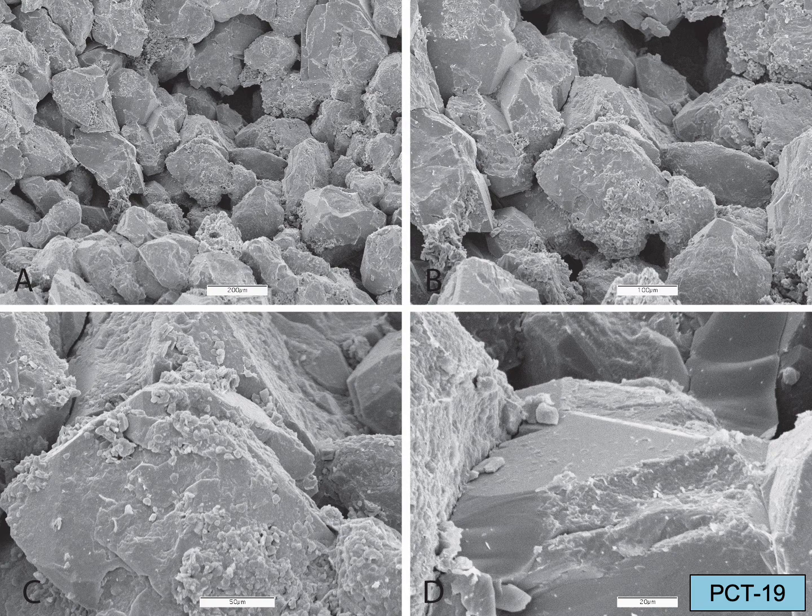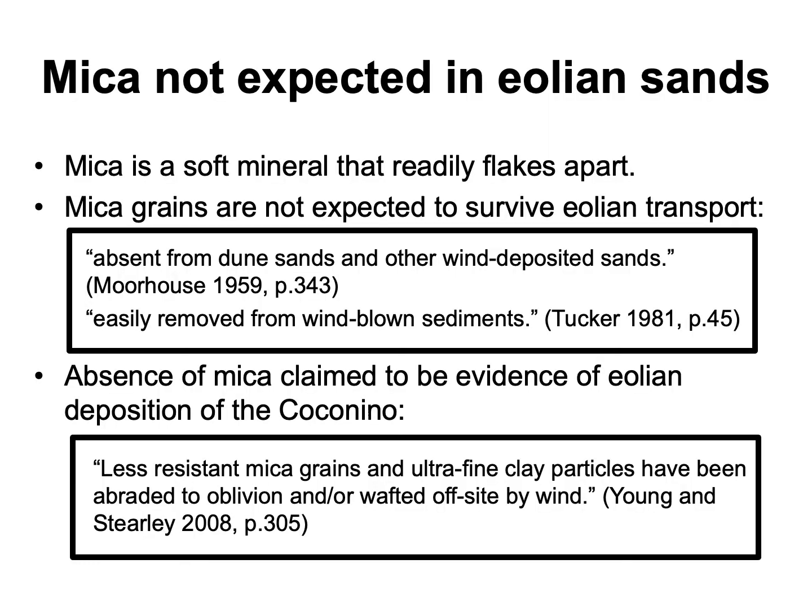So it seems that the frosting of the Coconino sand grains is in fact not good evidence of an aeolian depositional environment. Another surprising discovery we made during our petrographic studies concerns the mineral mica. Mica grains are composed of multiple thin sheets, and it's a very soft mineral compared to quartz, so mica grains tend to flake apart very easily.